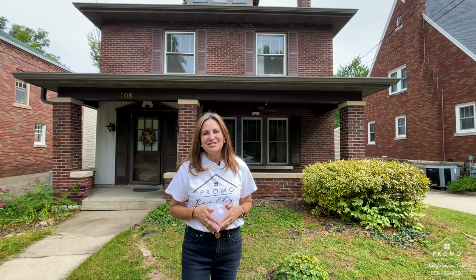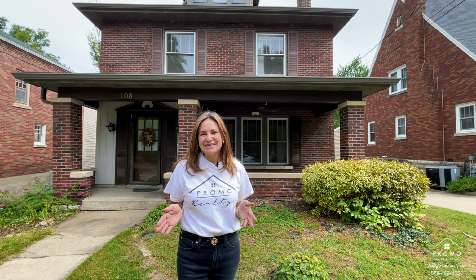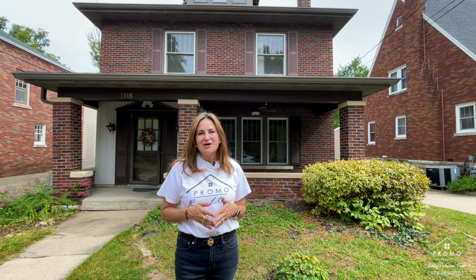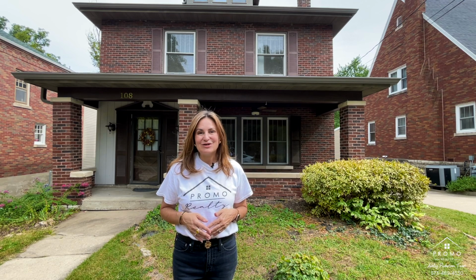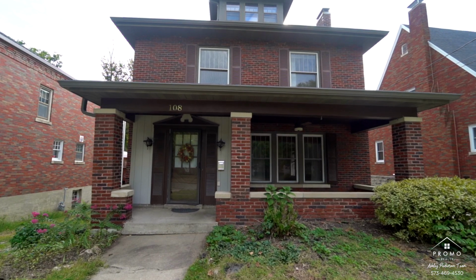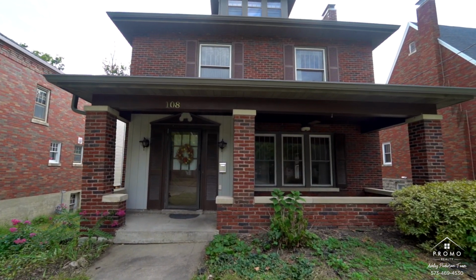Hey guys, it's Ashley, and I am standing on one of my favorite streets in Jefferson City. I'm on Hill Avenue. So this home behind me is going up for sale, and it's 108 Forest Hill Avenue.